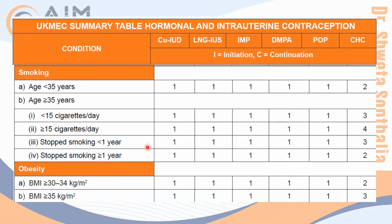The same way for obesity, there is no contraindication for any contraception regarding obesity. This is a very common question in exams. Sometimes we get confused: if she is so obese, will Implanon work? Will DMPA work? Yes, it works perfectly all right. So obesity is not a criterion for any other contraception, only for CHC because of VTE risk. That's why at 35 or more, you are not going to use CHC. So smoker 35 or more and BMI 35 or more, you are not going to use CHC, is what you have to remember. Anything related to smoking, anything less than 1 year since stopping smoking, you are not going to use CHC. So keep it in mind.